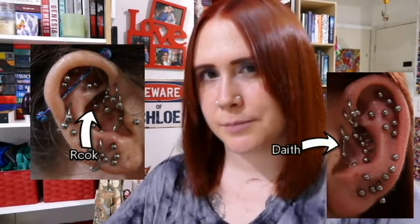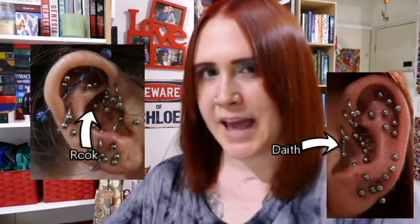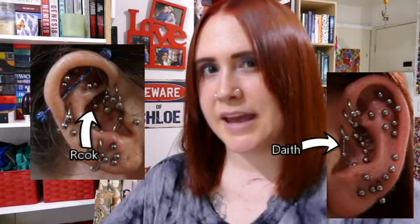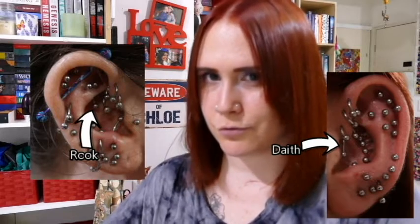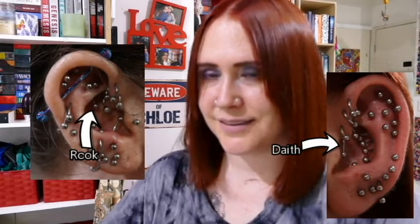My rook and my daith piercings were pretty similar in pain when I got the piercings done. They were probably about an 8.5 to a 9, and the most painful one being the rook. That one sucked. It brought tears to my eyes, and the healing process was just as bad as getting the piercing done, if not worse.